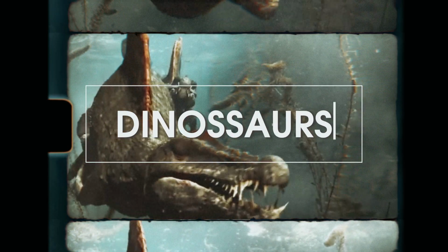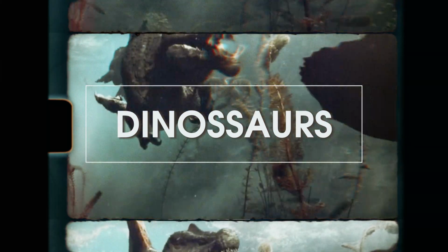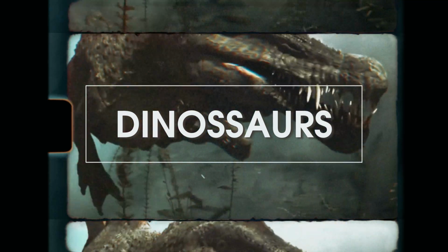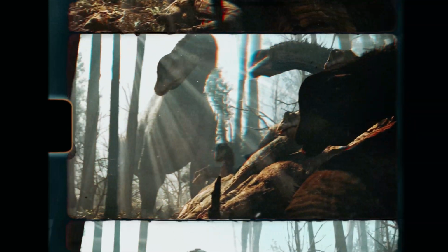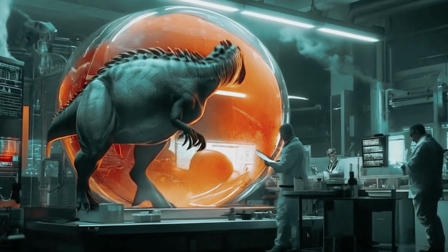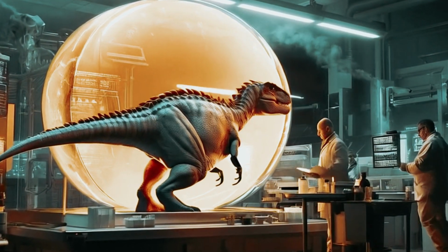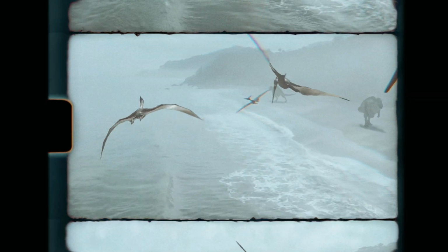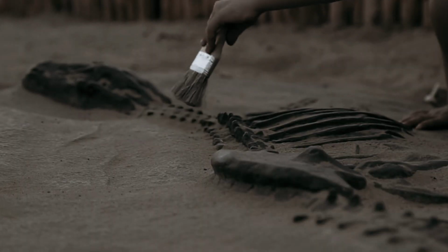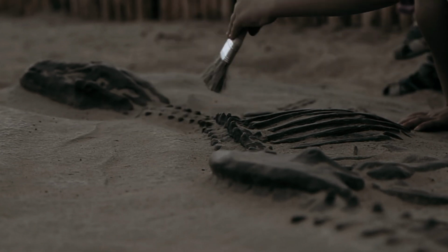Dinosaurs, a distant dream? The image of a Jurassic Park filled with roaring dinosaurs has fascinated humanity for decades. However, the reality of de-extincting dinosaurs is far more complex than portrayed in films. The primary difficulty lies in the quality and quantity of available DNA. Over millions of years, DNA degrades, making it extremely challenging to find complete and usable genetic sequences.